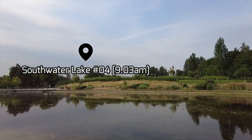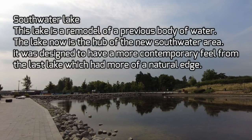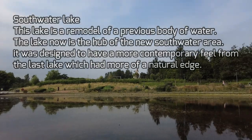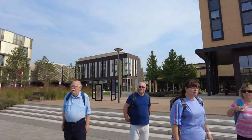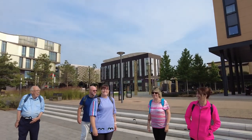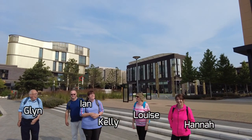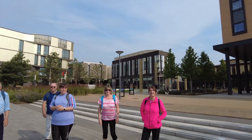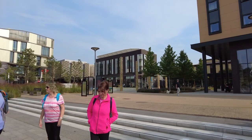So here is lake number four, South Water Lake. This is a completely artificial lake. And we've got the people here now. We've got Glyn, we've got Ian. I haven't seen him that long, I forgot his name. The lovely Kelly, Louise. Well, we know Louise from stage one, and the lovely Hannah. It's been a while since I've seen this lot.